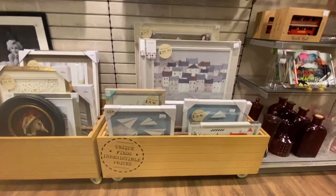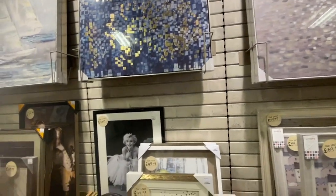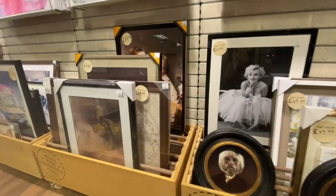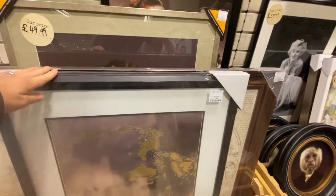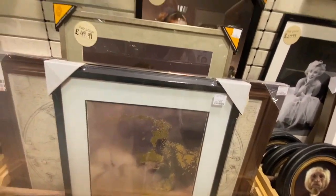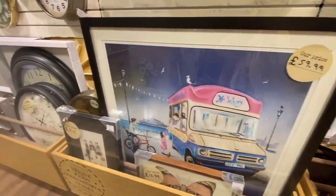Another amazing section that they tend to have is the artwork. I love some of their canvases. I'm after one in particular that I have seen. I'm just sort of waiting to see if it'll come back into stock. But a nice selection of art pieces. They also had quite a lot of clocks, a big selection of different clocks as well.